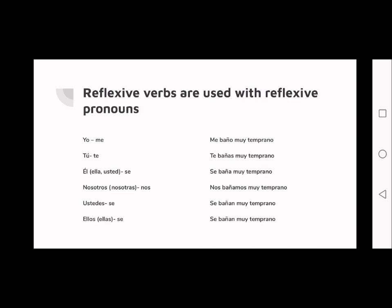Reflexive verbs are used with reflexive pronouns. Normally on these verbs, you're going to see SE at the end. For example, to bathe, we know it's bañar. But if you want to say it's a reflexive verb, like to say that the person is doing it to him or herself, then you would say bañarse. So the se at the end of the word would be the reflexive pronoun, which we would have to change depending on the subject or the person. So if it's first, second person, etc.